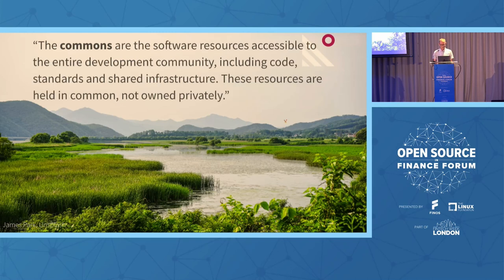Now, with a little tweak, the commons are the software resources accessible to the entire development community, including code, standards, and shared infrastructure. These resources are held in common, not privately owned. And I'm not the first person to draw this parallel. There's a term that's slowly starting to gain traction, which is that of digital commons.